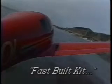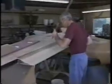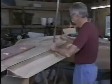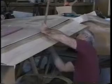And we now have what we call a fast build kit. We're building right to the limit of 51%, and the balance, or that 51%, has to be built by the owner. We're right there. What the fast build does is eliminate about 600 to 700 hours off your building time. That's a sizable chunk. Had the fast build kit been available when I purchased this, I'm sure I would have gone for that.